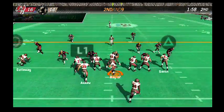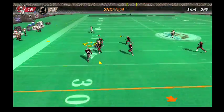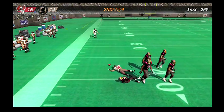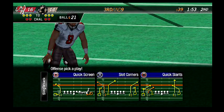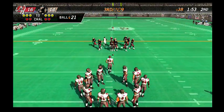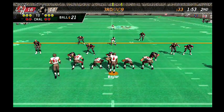The home team lines up in a 4-3. Pressure going deep. Ooh, nearly picked off. Sometimes in zone coverage, a quarterback will throw to a spot where his receiver is supposed to be. That time, the only one there was a defender who couldn't make the catch.